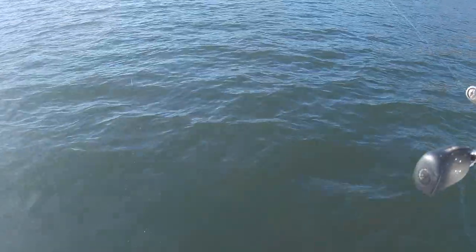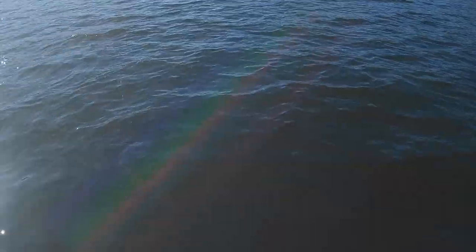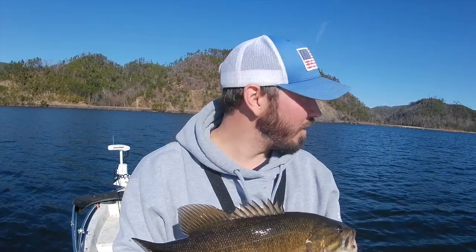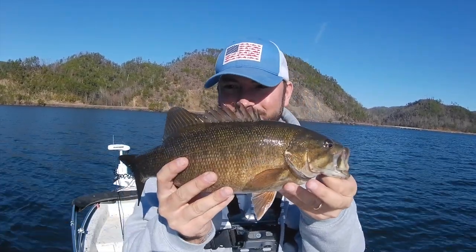Yeah, this is a nice one, guys. Oh, I don't think this is a perch. It's a smallie. I'm telling you, this water is so clear, it's hard to get them. Got him. That was a good-looking smallie, guys. Well, not what we were after, but I do always enjoy a good smallie. He's a nice one. Let's let him go.